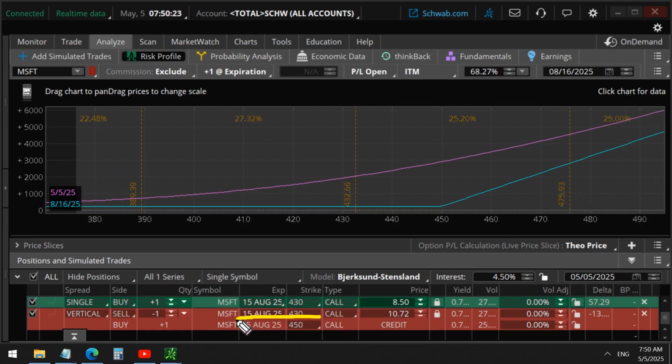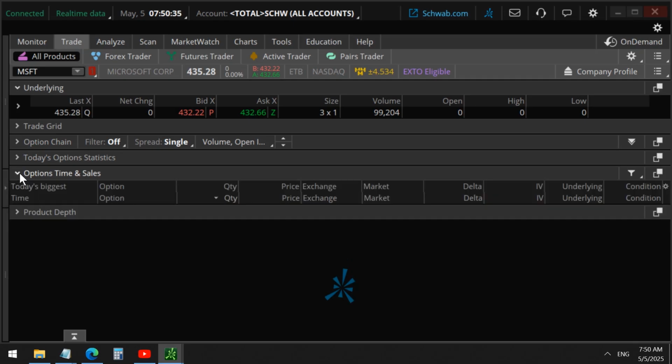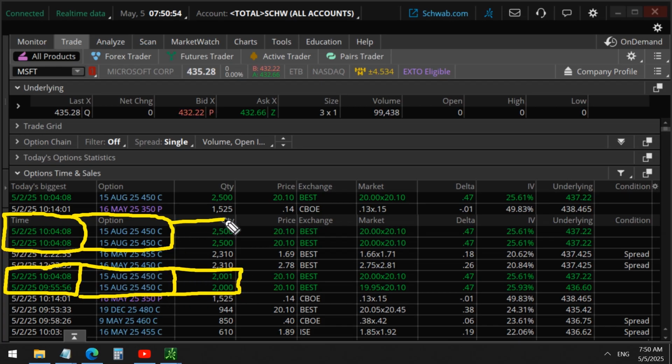Speaking of their trades, they were buying these August 15 options at the 450 strike calls based on the latest data from unusual option activity. As we can see here on the options time and sales tape, the most unusual trade happened on May 2nd at 10:04 at the 8-second mark for these same August 15 options at the 450 strike calls. Thousands of contracts were being traded multiple times, all at the same price of 2010.